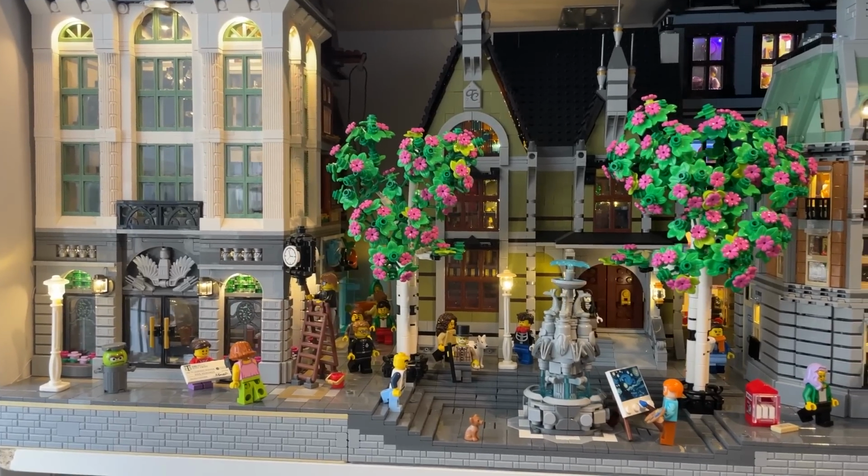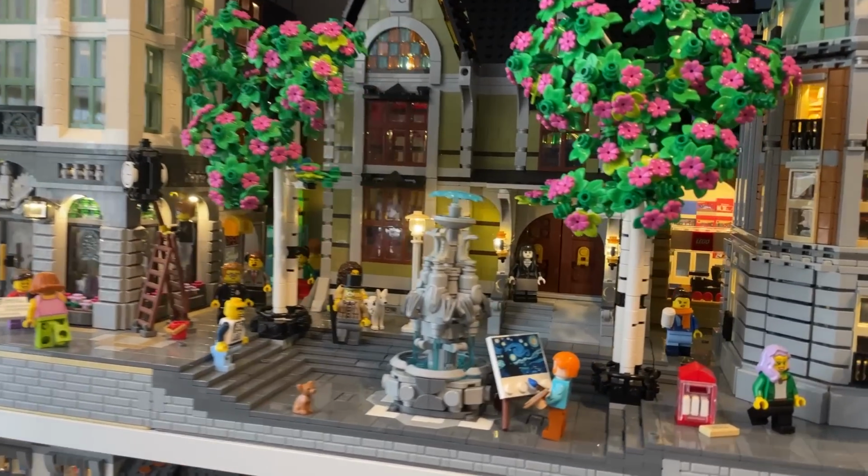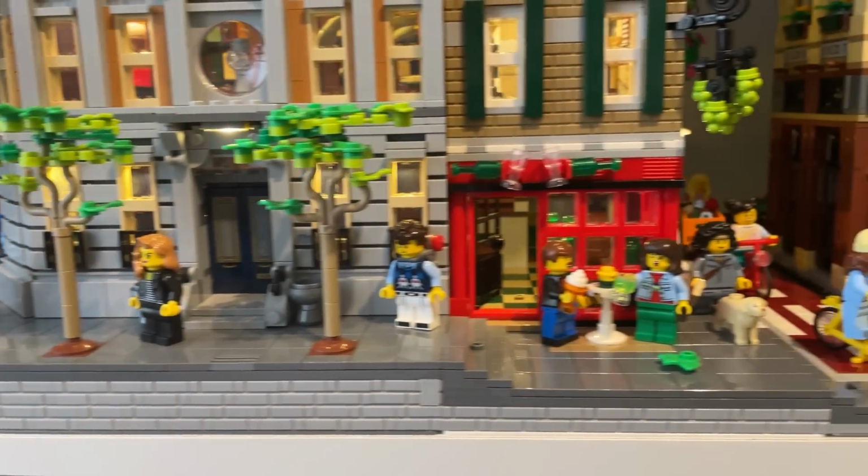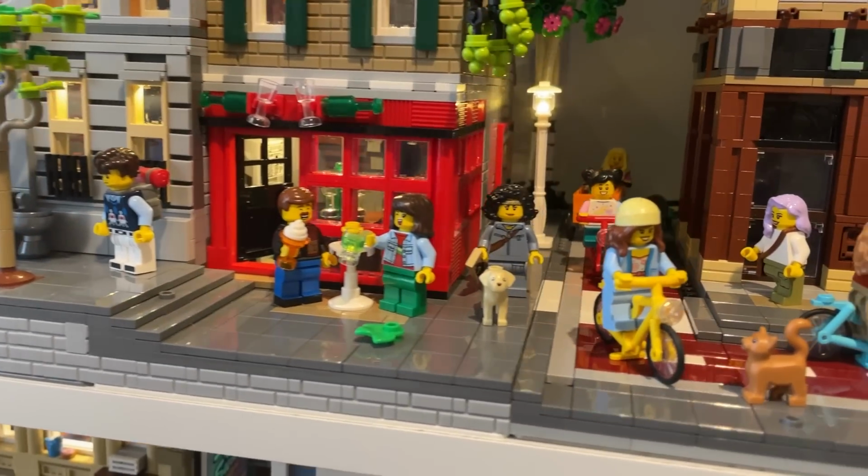And the other benefit of Mills is that you get to play with heights of the modulars compared to each other. You can add steps, you can have those platforms, and that's kind of what I've done in my city. And that's one of the things that, yeah, it's worth it to me.